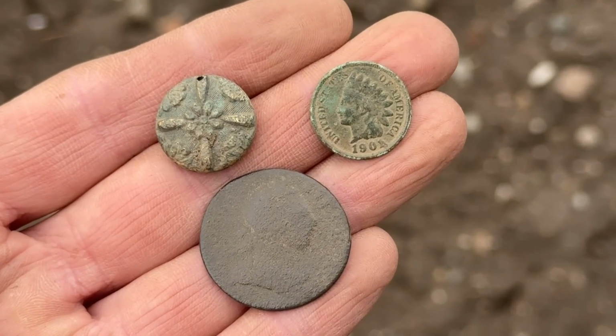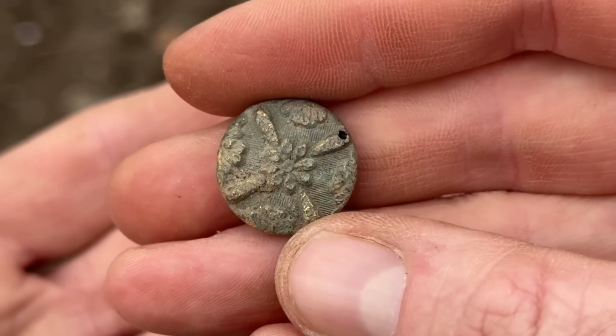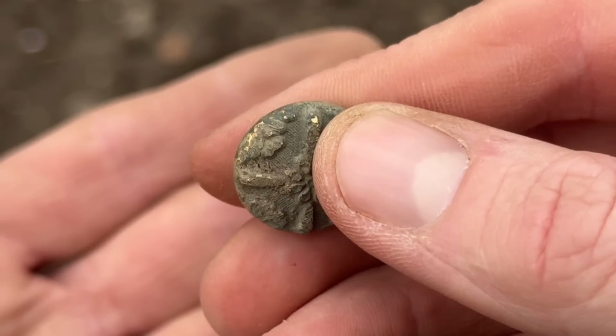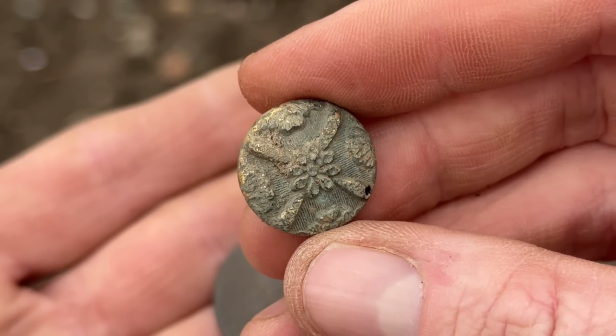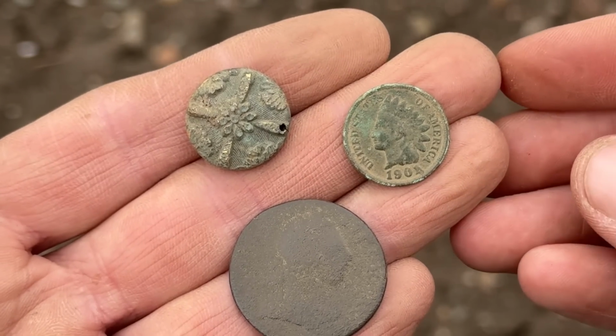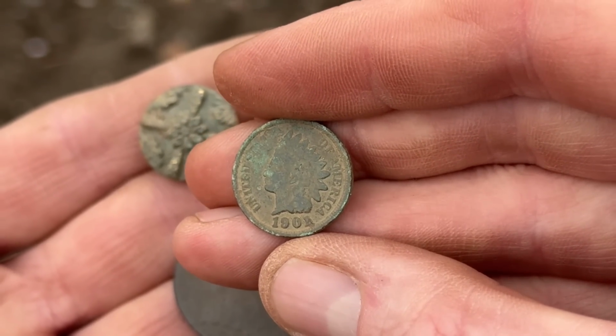himself, first of all, a really beautiful button, which is gilded floral decoration, and still got the loop on the back. So that is probably a late Georgian into Victorian, I would think, sort of 1820, 1850, something like that. Lovely button. He's also got himself a little taste of America.